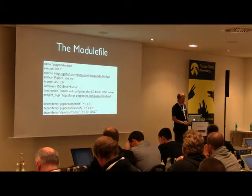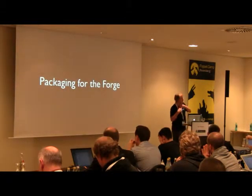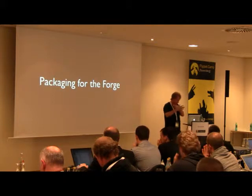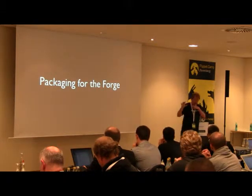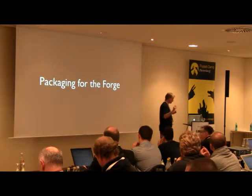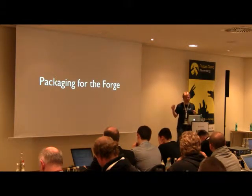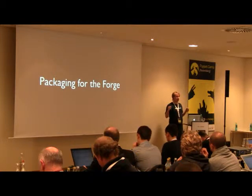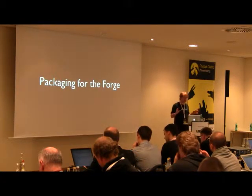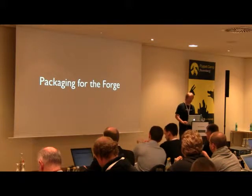Just a brief note on this. I was gonna talk about how to package for the Forge, but what we're working on very, very soon, James mentioned a tool, a command line tool, or Puppet module tool, to be able to publish. That's one thing. We're also working on a GitHub integration so that you can just tag a module and we receive a service hook and we publish for you. That'll be nice, won't it? So that's one of the things that everyone asks for.